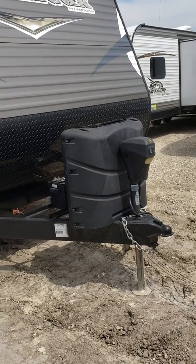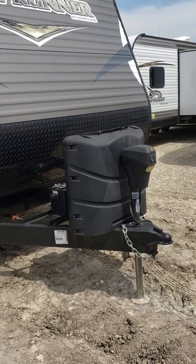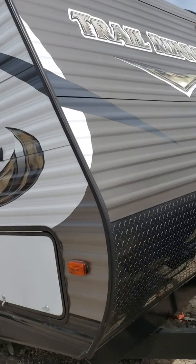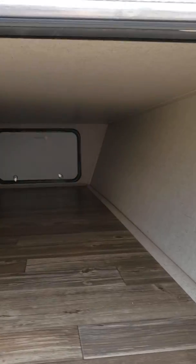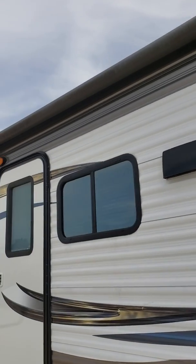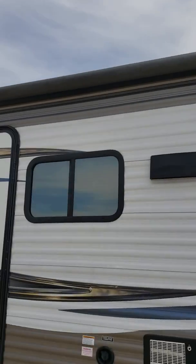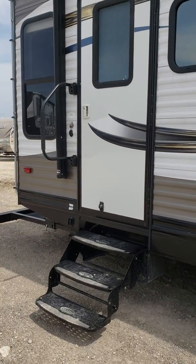So power tongue jack, power stabilizers. Pass through storage. Power awning, speakers. It's a long awning. It covers almost the whole trailer.